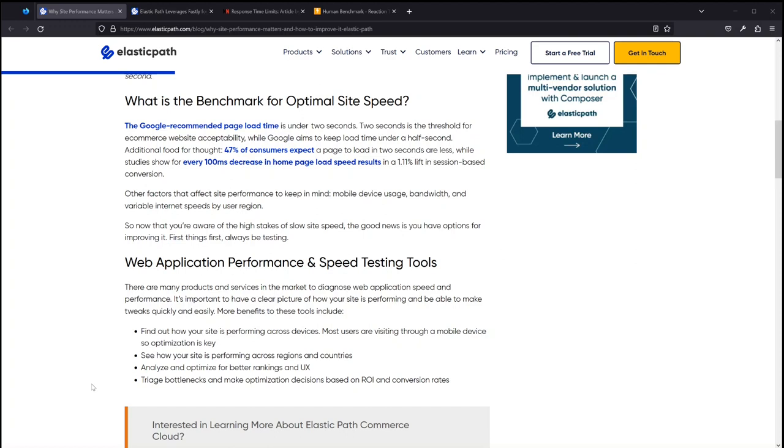I want to take a moment to talk about website speed. When I talk to people about the Elastic Path APIs, I bring up speed a lot of the time, and how speed and performance is a feature. Not only is it a feature, but it's one of the most important features out there.